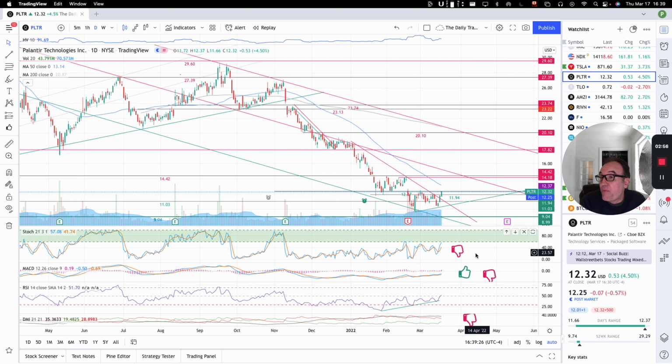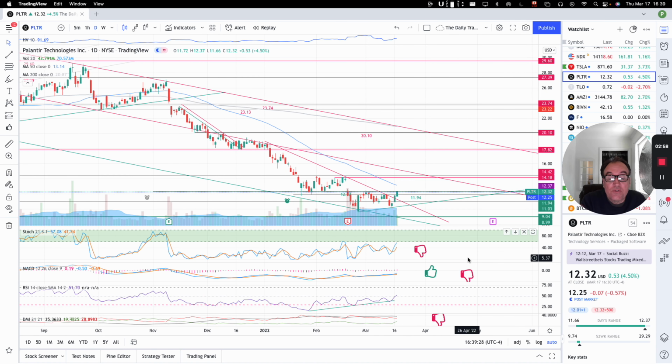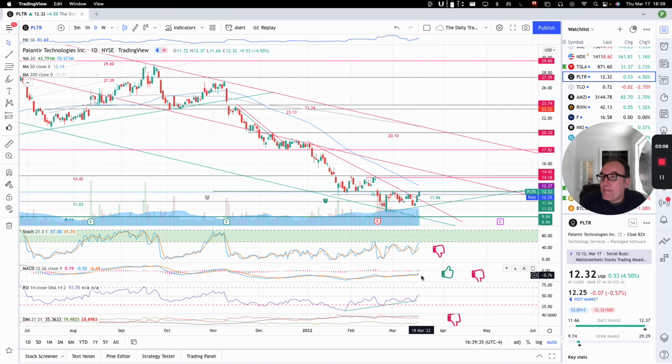So nice day for Palantir. I can't wait to read the comments in the comment section below. Palantir to the moon. MACD crossed over bullish. We still had that. And look, RSI is still trending up, and RSI is also closing above 50.